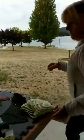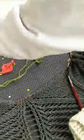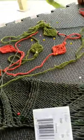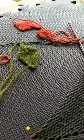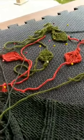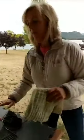Here are some of the leaves I have yet to put onto my project. You can see them on this mat here. These are leaves, and I just pinned them out so you could see. I left my cast-on tail, or my cast-on edge, a long tail so that I can sew it into the actual scarf that I'm doing. And so that works great. So that was a project I'm having fun doing this week.